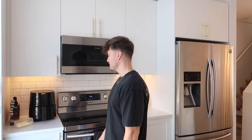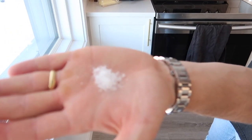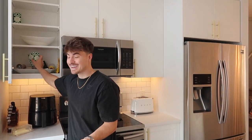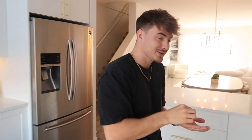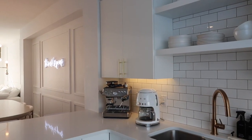So that's our go-to. This is our favorite salt. I don't know if you guys are aware of it or use it, but it's a flaky salt. So the grains are really thick. It's a sea salt, and it's just so good, so clean. We put it on everything, steaks, chicken, scrambled eggs, whatever. So yeah, that's amazing. I even go like that. It's crunchy.